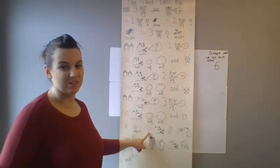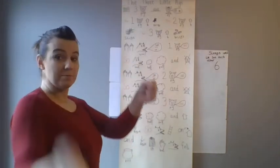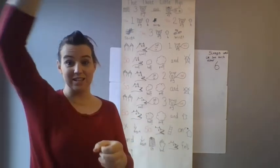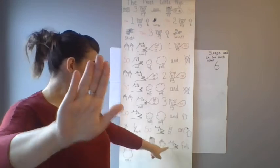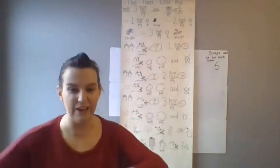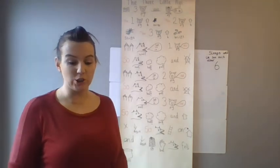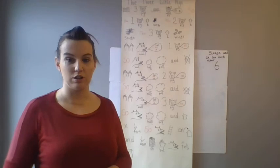Let's go from here, shall we? Because we haven't really done it. So the wolf climbed on to the roof and down the chimney. But the wolf fell into a pot. So we need an action for pot. What action can we do for pot?